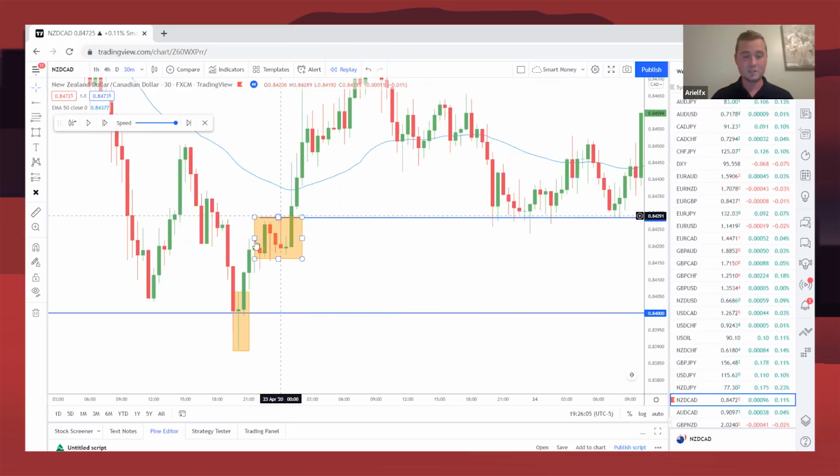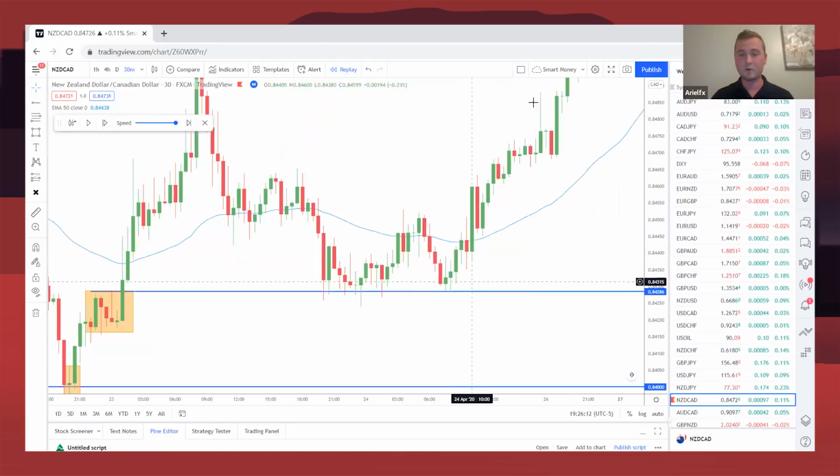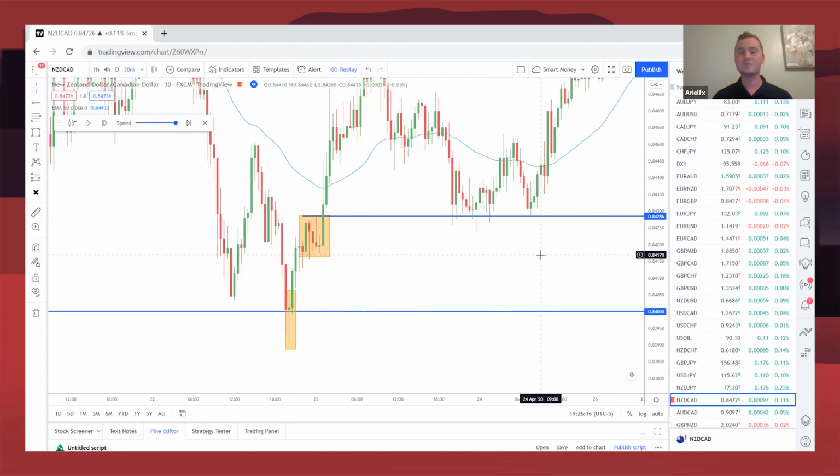This wick right here, which is the start of the demand, fills that inefficiency. That's exactly why we started to stop right in here and accumulate before going long again. So now let's just say you have an entry right here. Where could you get in?